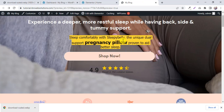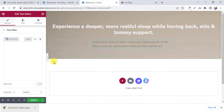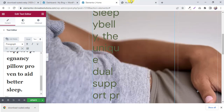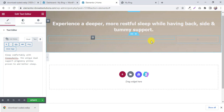So copy this text, and then again we have to click on this icon to get options, and then text editor. If you want to put any paragraph or big text, a long text, then you have to select the text editor and drag and drop here, and we have already copied the text, and now we have to paste here. So paste the text which one you want to keep, and then you can see here this is not showing perfectly. So delete this and change the visual options to text, and now paste again. Then you will see our text will show very perfectly.